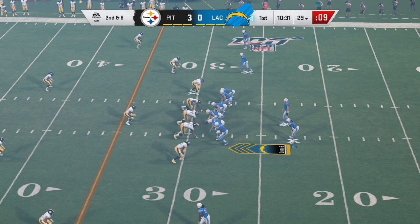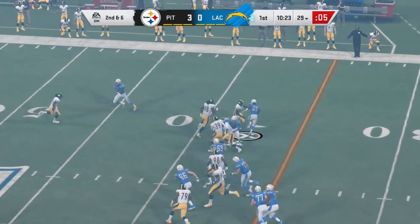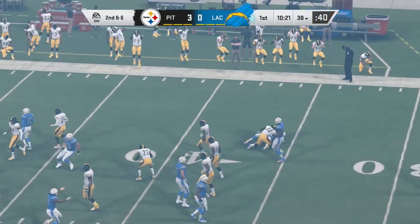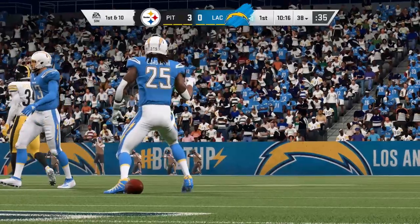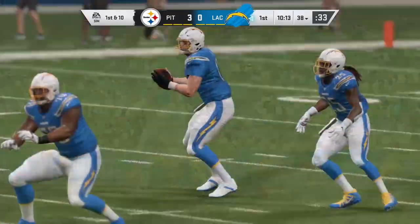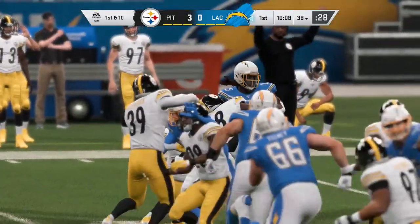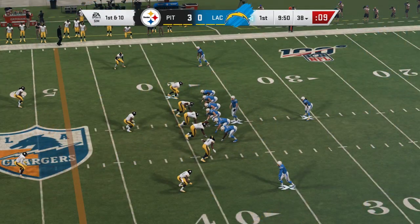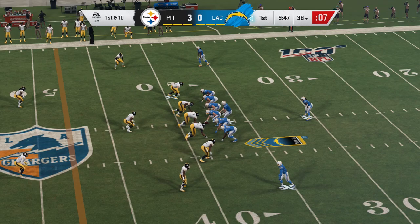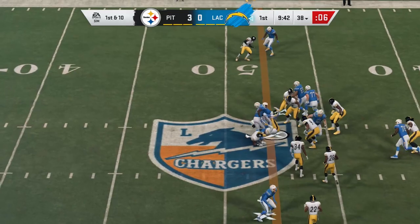Second and six, just inside the 30. Now Rivers going to give to Gordon on the draw. And he'll be brought down shy of the 40 at the 38-yard line. 9 yards to pick up there, and it's a first down. Gordon, a Pro Bowler for the second time last season, 885 yards, 10 touchdowns, and that was only in 12 games played a season ago. And he also switched jersey numbers in the offseason from 28 to 25, and 25, that's the number he wore when he was dominating the Big Ten college gridiron for the Badgers in Wisconsin.